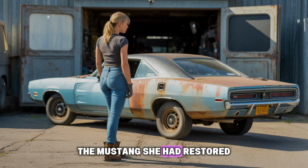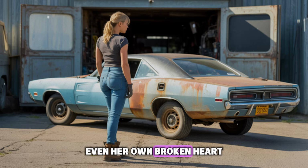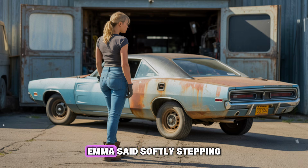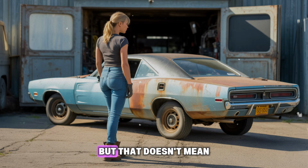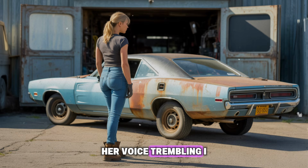The Mustang she had restored, her father's garage that she'd inherited, even her own broken heart. It was all about finding a way to piece things back together. "I understand more than you think," Emma said softly, stepping closer to Rebecca. "I know what it's like to be left with something that's broken, but that doesn't mean it's over."